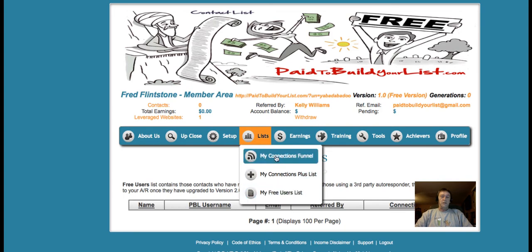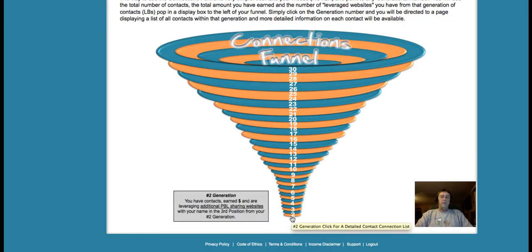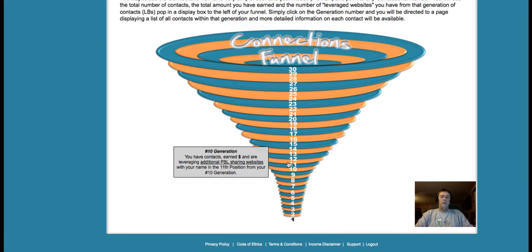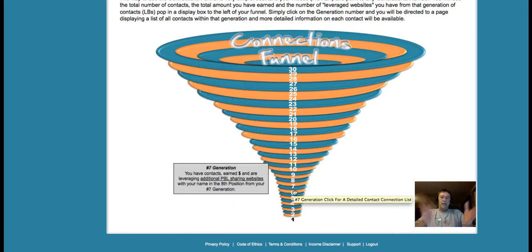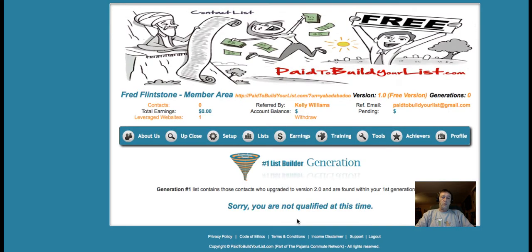Up here, the first selection would be people that you refer. It's 30 funnels, which are 30 levels of depth as you're building your team. This is your team getting bigger and bigger, which you'll see the full effect if you upgrade. But if someone you bring in ends up upgrading, even without you upgrading, they'll show up here under your number one, and they will have shared their information and agreed to be on your list, which could then be imported into your autoresponder.